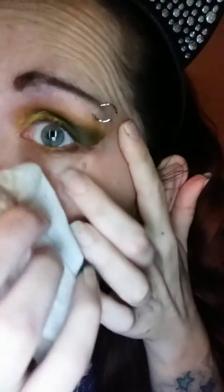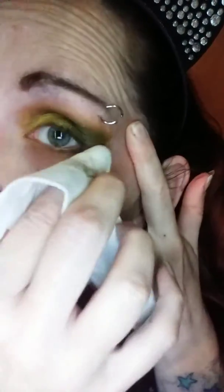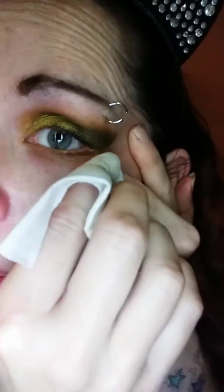The only problem I have with doing this is I have so many little wrinkles and folds in my eyes that I have to kind of pull on the skin to get them all to set right to clean up. There we go.